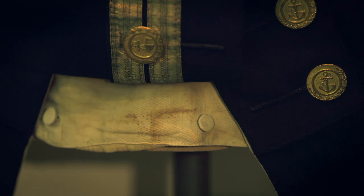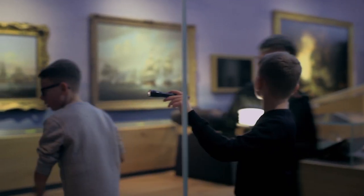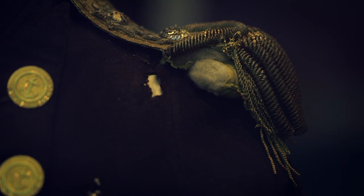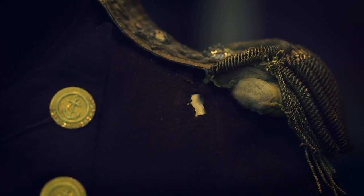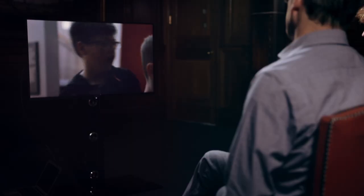I don't think that's chocolate. No. He didn't have a nasty cuckoo accident at the Battle of Trafalgar. Wait! His suit's ripped! Is it? His suit must have ripped when he was in the wars. Maybe. Or something. He was shot. Oh, well done.